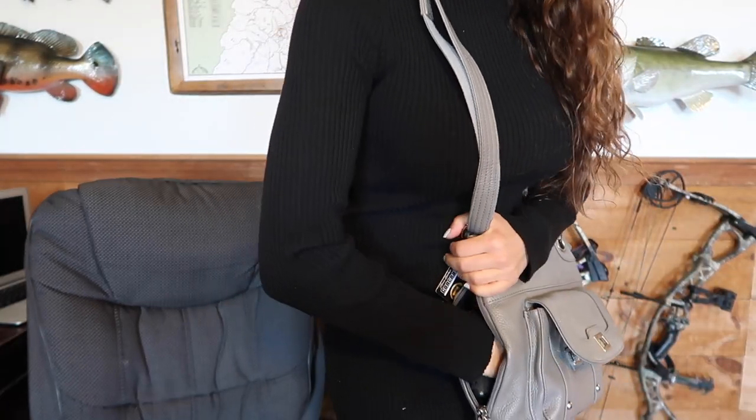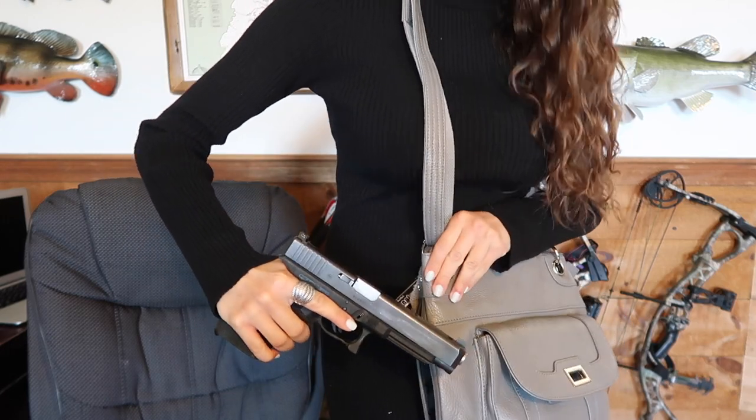All right, so I've got the Glock in here right now. Let's see if I had to draw this, if it would work. Okay, it's possible. That's good to know. Another reason I like purse carry is that it allows you to carry a larger gun than you might be able to conceal on your body.